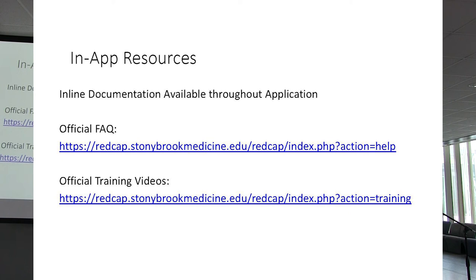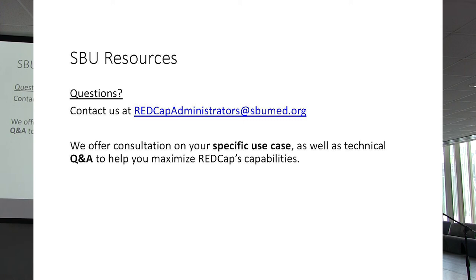I definitely wanted to make you aware of all the different resources that are available to help you better take advantage of REDCap. There are in-app resources: as I mentioned, a lot of inline documentation, as well as an FAQ and training videos, all included in the app. We also have some people here that, if you get through all of that and you still have questions, can help.